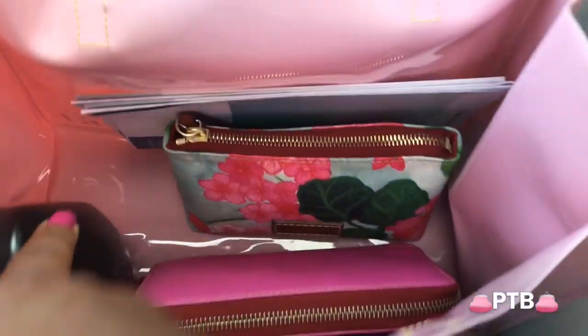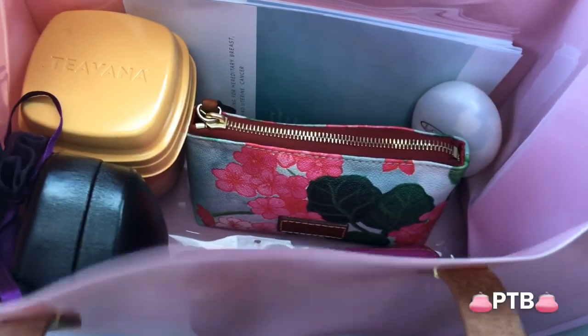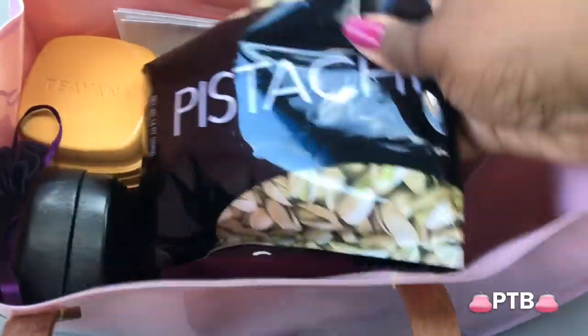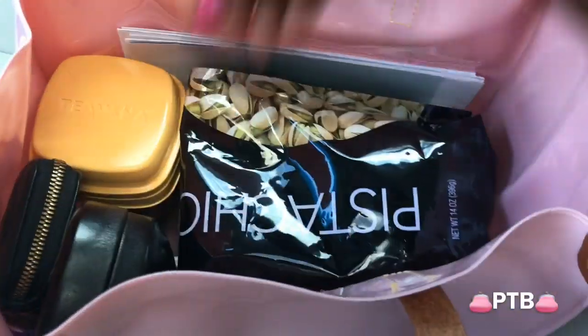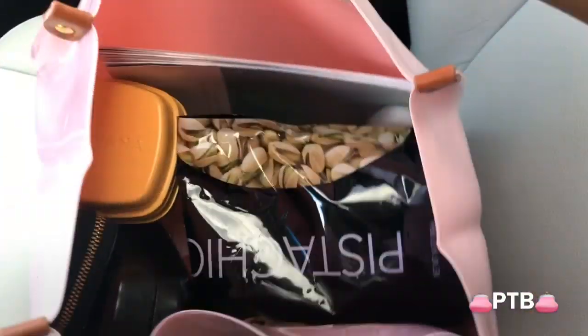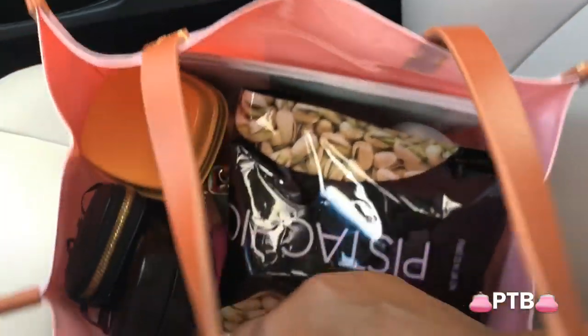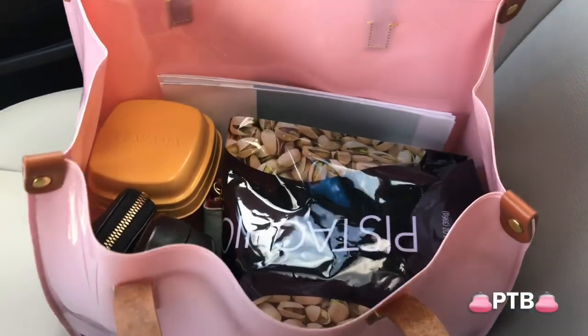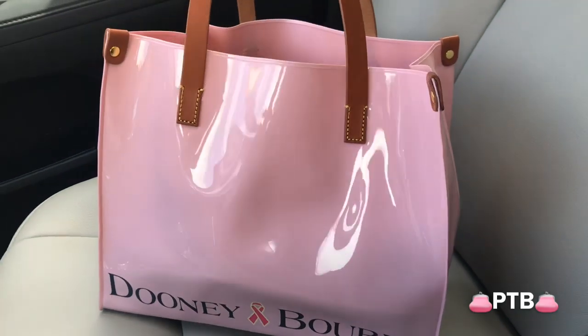So I'm just going to pack this back up so I can head to lunch. Then I'm just going to throw this on top for now. And then here are my keys. So anyway, guys, as you can see, this tote holds tons. And again, I am so excited to be able to carry this for Breast Cancer Awareness Month. And I think that it is perfect.